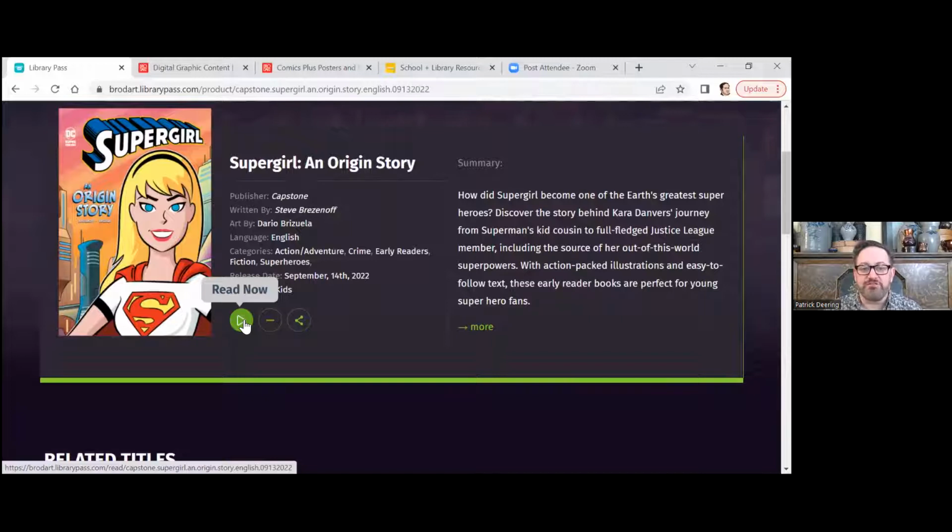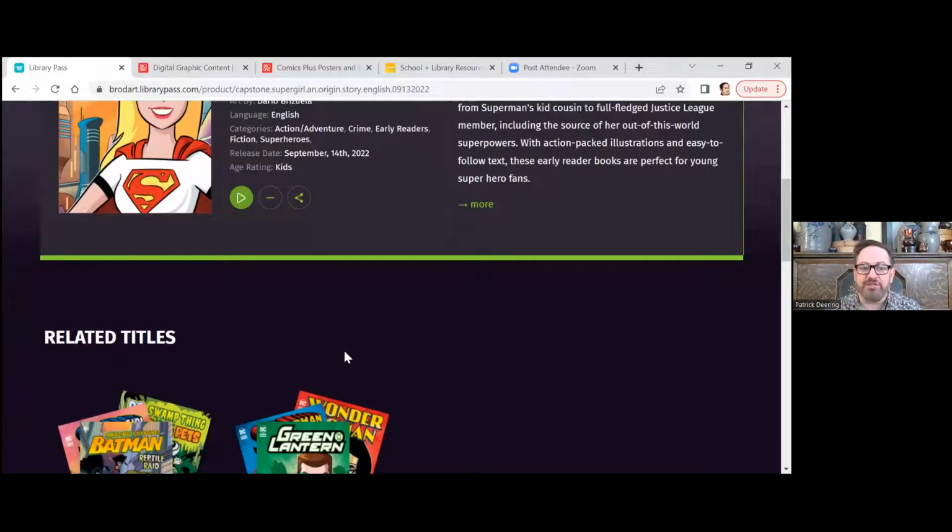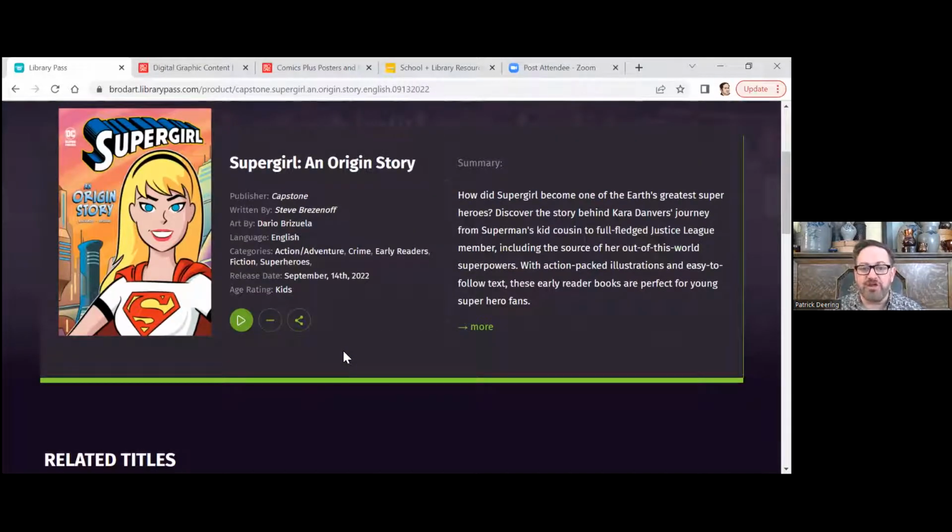You have the ability to zoom in on it. You can go page by page, or you can jump to multiple pages. It will remember where you left off. So that's a really nice feature. Particularly for some of these graphic novels, they're massive, you don't have to try and remember where you left off. It will remember for you.